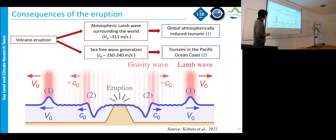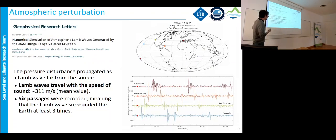And this generated a lot of interesting things, and one that we have studied was the atmospheric perturbation, which is quite similar to the ones we are studying for meteotsunamis, with the difference that this atmospheric wave that was generated is moving at the speed of sound, and we are used to perturbations that move at 30 meters per second, and this was 10 times faster.